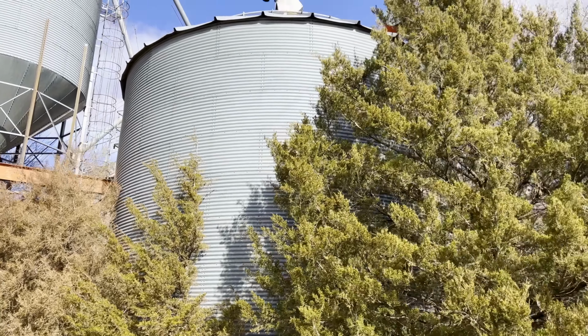Can you imagine climbing that ladder? Man. But yeah, these buildings are all rusted out. They're all still probably a quarter full of grain is the crazy part. At one time, this was one of the biggest farming operations in Reno County. I think they said this guy had like 22,000 acres. And that might just be a rumor, but that's what they were saying.